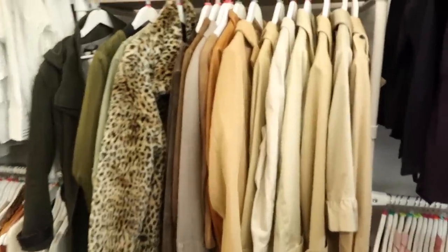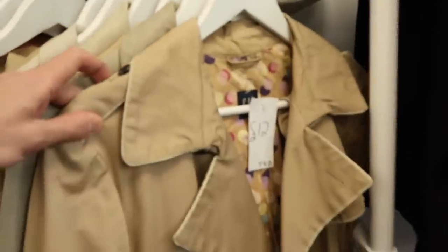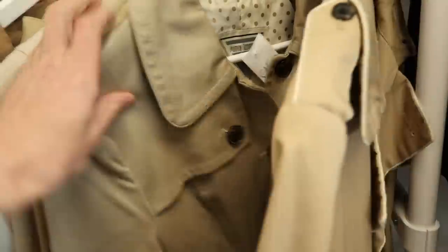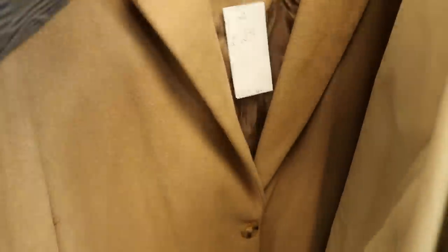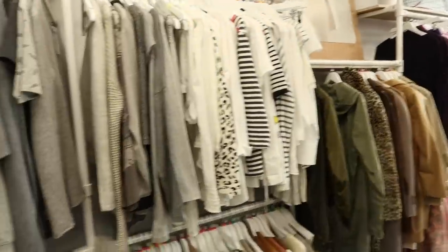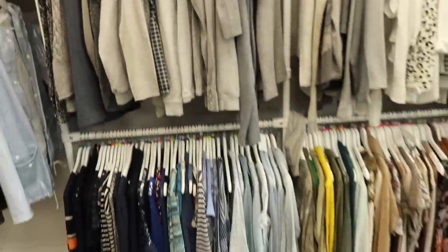Rail for Freya right here. Look at that. Let's have a quick look. They've really nicely categorised everything in here.